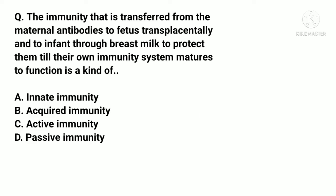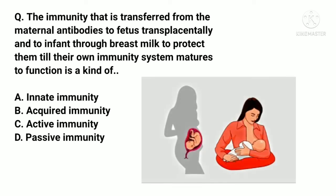The immunity that is transferred from the maternal antibody to fetus transplacentally and to infant through breast milk to protect them till own immune system matures to function is a kind of A. Innate immunity. B. Acquired immunity. C. Active immunity. D. Passive immunity. And the correct answer is D. Passive immunity.